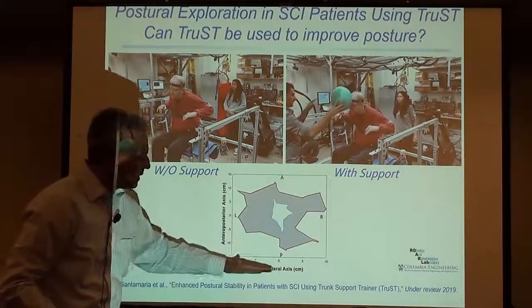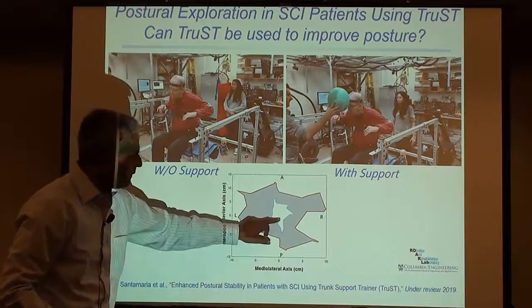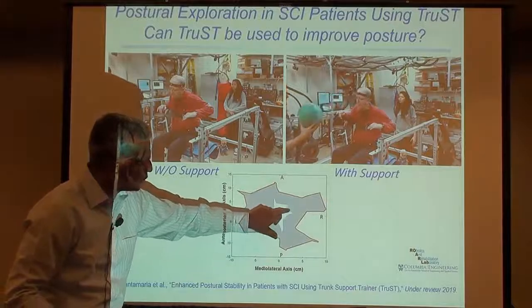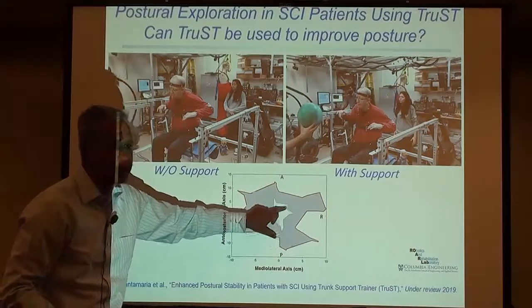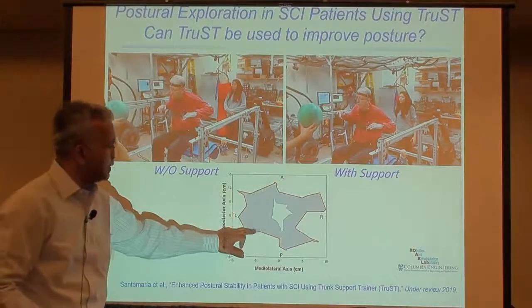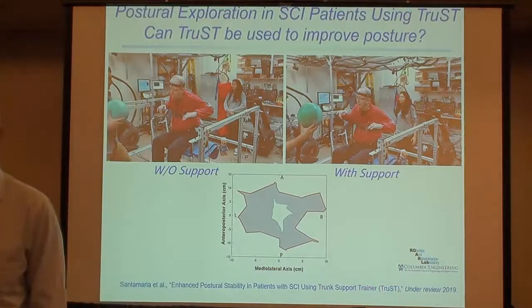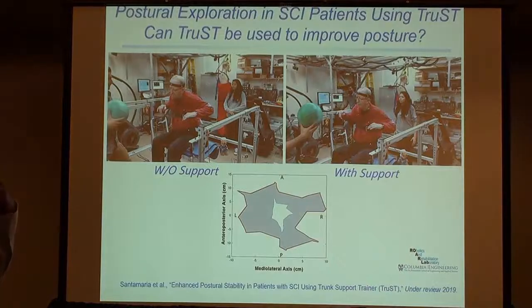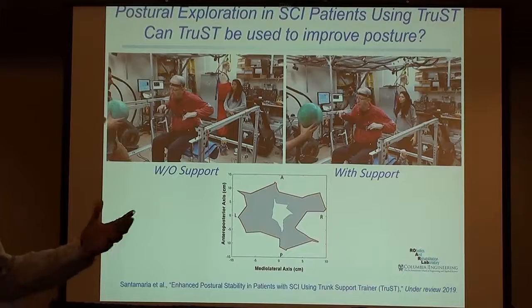This is a plot in the sideways and forward-backward directions. If I put a marker at the center of the trunk, this is how he would be able to move around in different directions before he loses his stability without the help of the machine. And in this case, with the help of the machine, the person is able to increase the area almost 400 times. But of course, he still has to be trained in order to use all that area. What it tells us is that there is a possibility for us to do exercises and training with him to be able to access as much of this particular workspace.